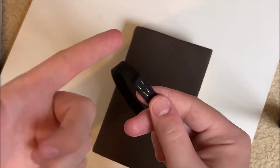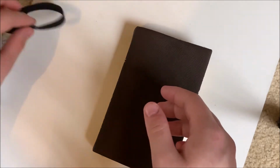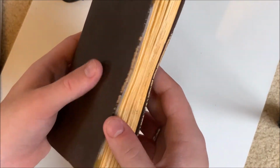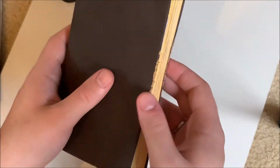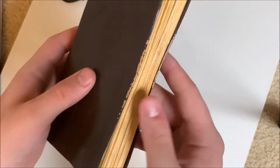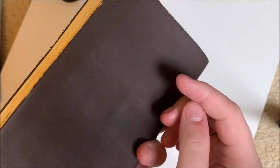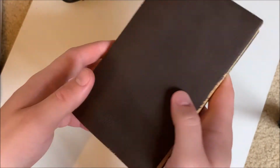I don't know why. Alright, and you can see there's a bit of tearing within here. Now, the seller claimed it was intentional and not damaged, but I don't know.